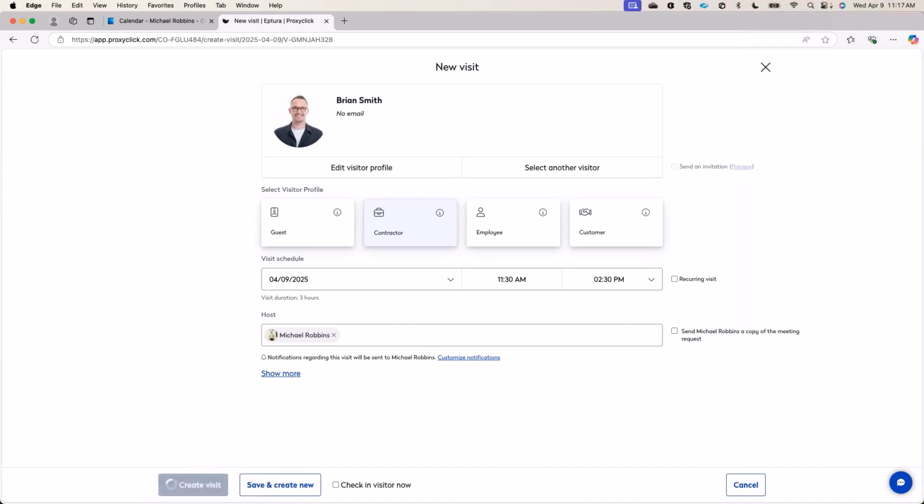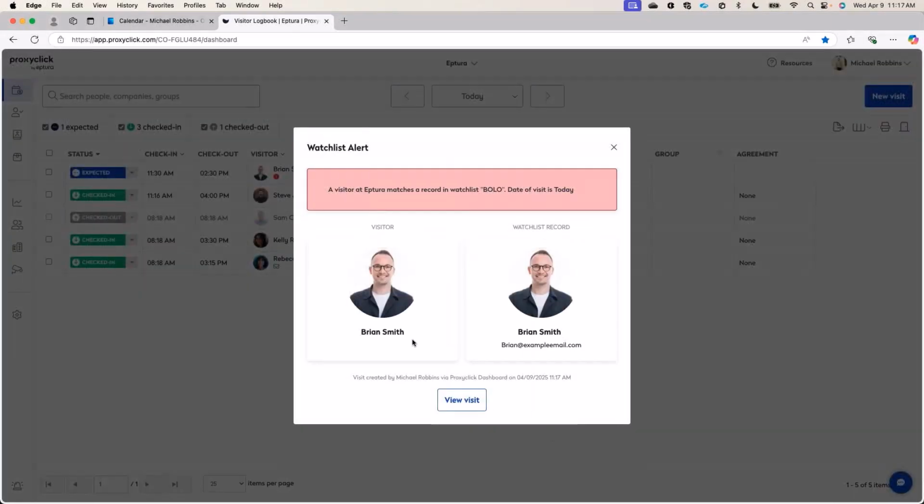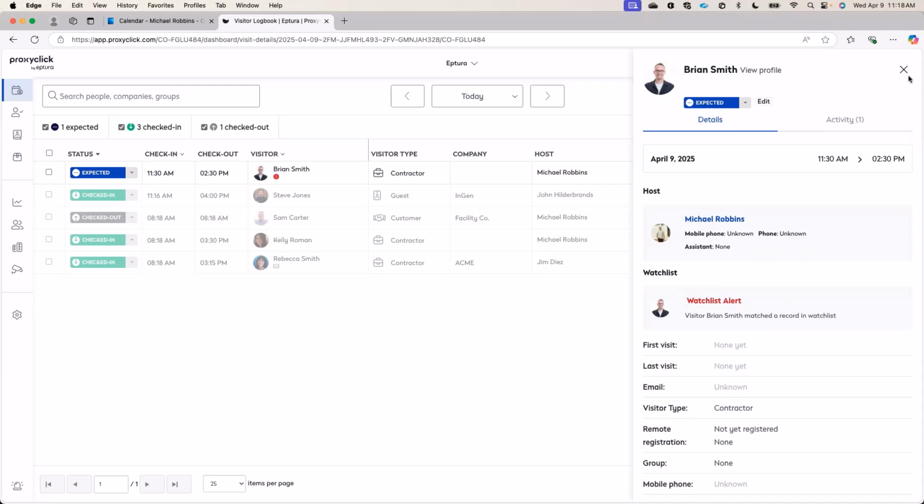But when I go ahead and create visit, you'll see here that we have received a watch list alert, and this is also notifying us here so we can see the details of this watch list, and I can see if this is the right Brian, if this is correlating the same information, letting us know if we need to take any security protocols if Brian arrives, maybe he is on the lookout list, or maybe you can create customized watch lists as well, VIP lists of that sort. But seeing here again, just upon entering his information, we get a notification that he is on a watch list.